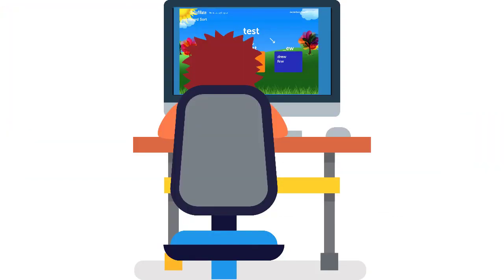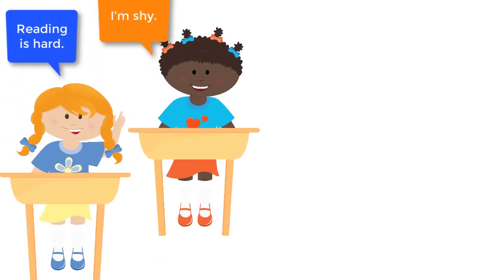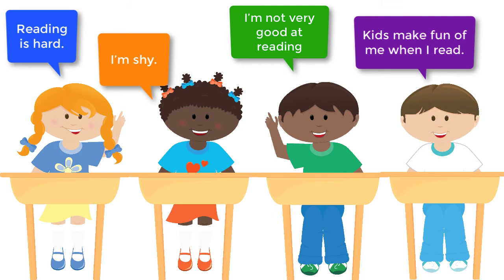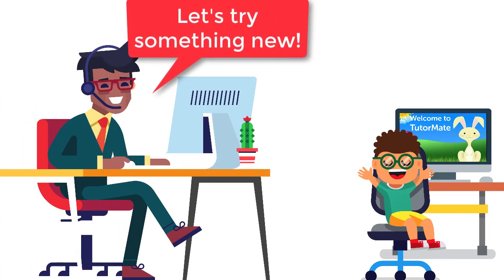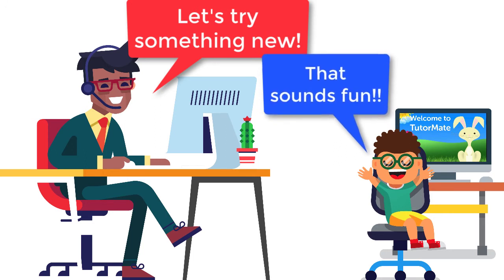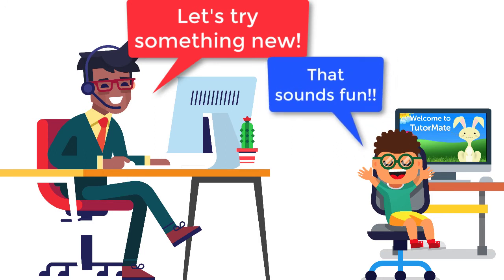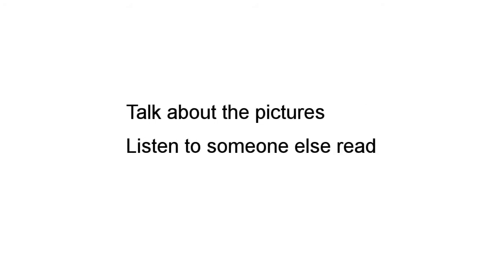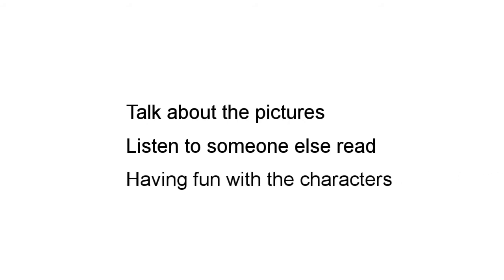Initially, many pupils chosen to participate in TutorMate may struggle from a lack of confidence, and you may encounter children who are very shy and hesitant to read out loud. Remember that the children chosen for TutorMate often find reading difficult and so need extra encouragement to persevere. If you're supporting a child who is at the very early stages of learning to read, it's important to try to build enjoyment and excitement into your reading sessions. Talking about the pictures in a book, enjoying listening to someone else read, and taking pleasure in the characters and storyline of a book are equally important during this early stage of learning.